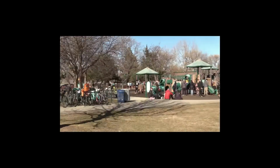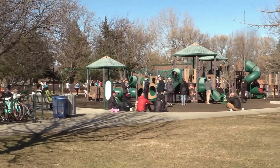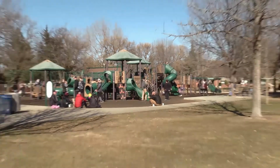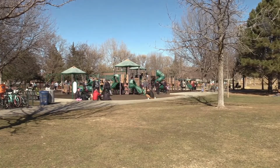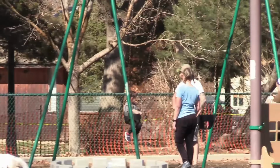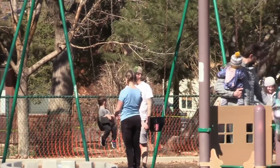Pretty cool. Here's a closer shot of the kids' playground that I was talking about earlier. As you can see, it's super popular today because it's an absolutely beautiful day here. Lots of things for them to pick from. And there's a swing set in the background right there.